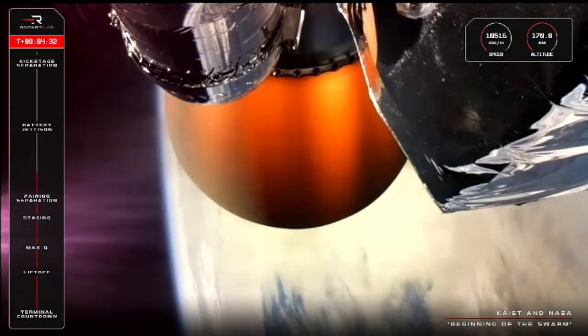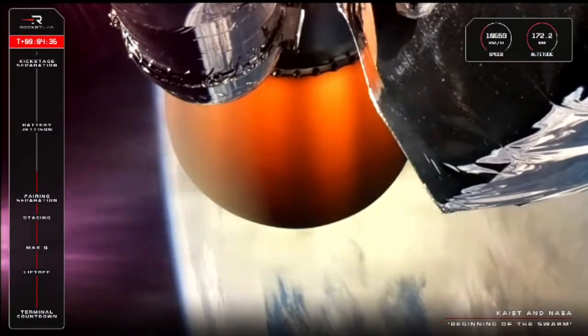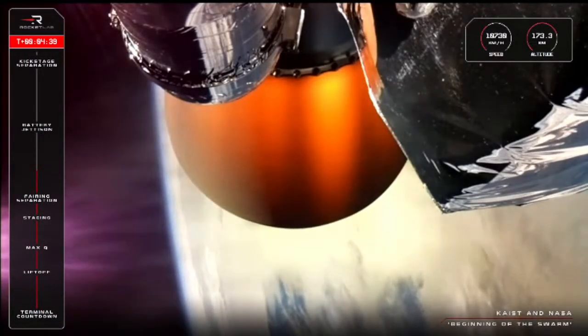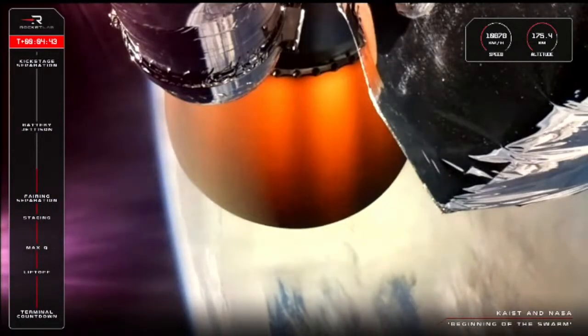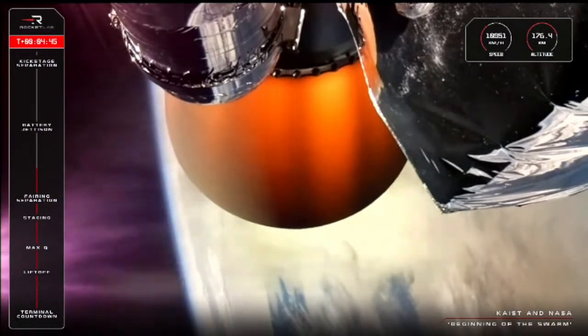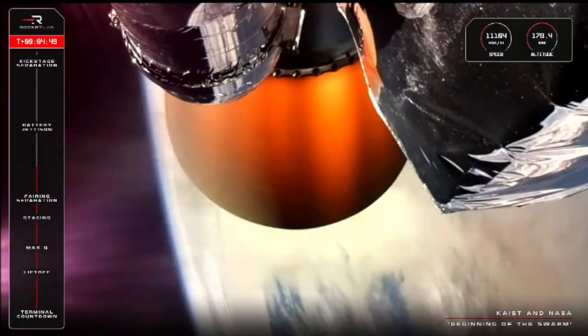It's T plus 4 minutes into the mission. Electron is still progressing smoothly through flight, and all remains healthy with KAIST and NASA's satellites. For NASA's payload, packed into this small satellite are composite booms that will unfurl once the payload is deployed, much like how a butterfly's wings emerge from its cocoon.